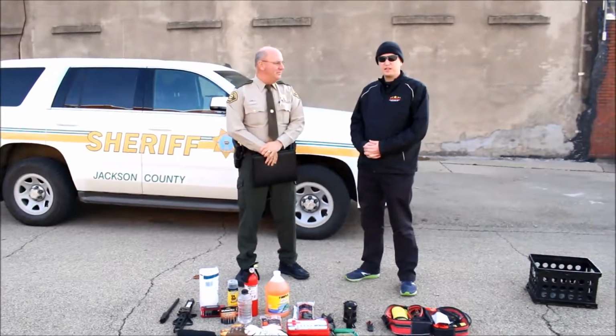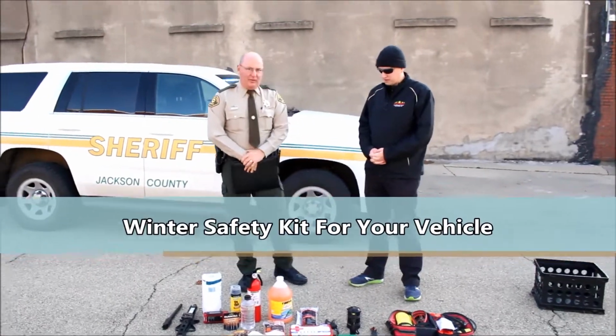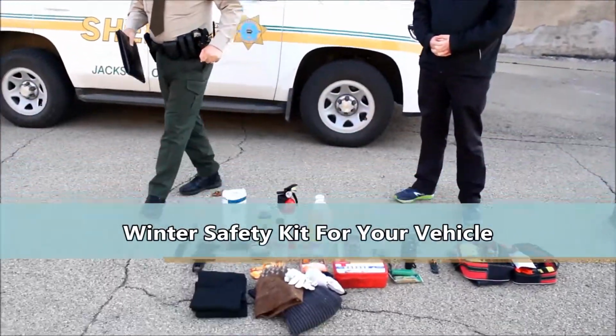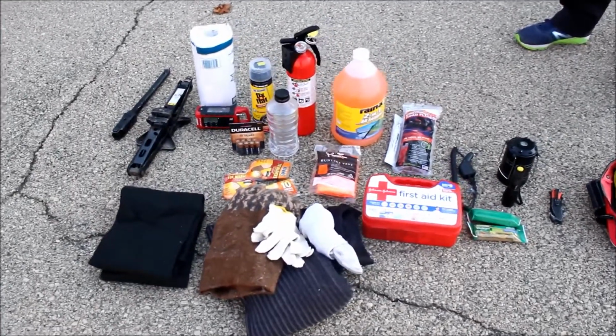And we here have a few things to help you be safe on the road, a safety kit. Some of the things you see here on the ground are items that you may want to have in your car over the winter months. As you can see, there are a number of things on the ground here.